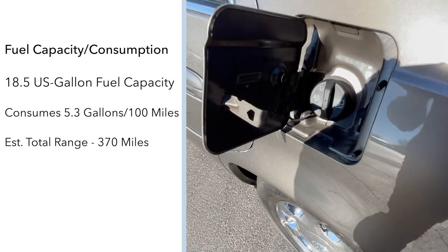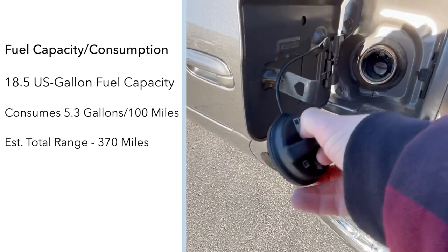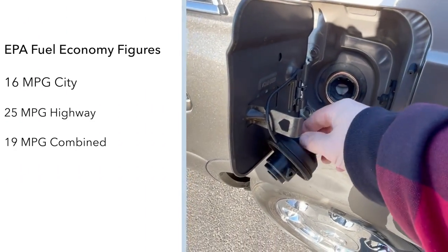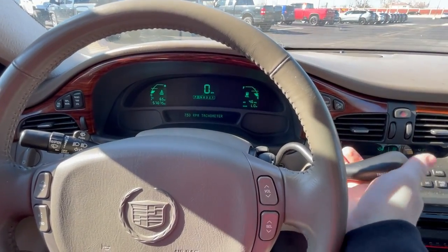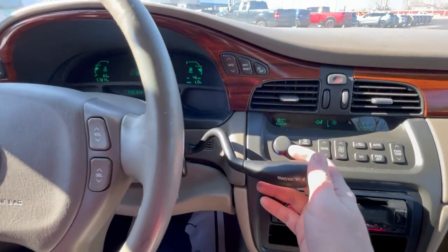The DeVille is equipped with an 18.5 US gallon fuel capacity and consumes 5.3 gallons per 100 miles driven, with an estimated total driving range of 370 miles. EPA fuel economy figures are 16 miles per gallon in the city, 25 miles per gallon on the highway, and a combined average of 19 miles per gallon. The sole available transmission is an electronically controlled 4-speed 4T80E turbo hydromatic automatic transmission.